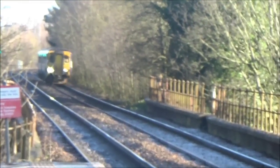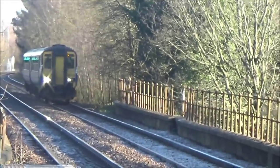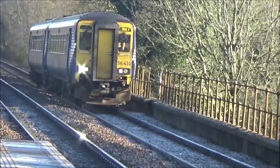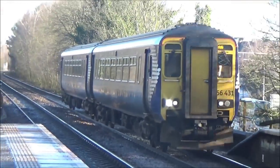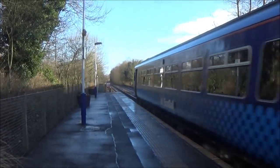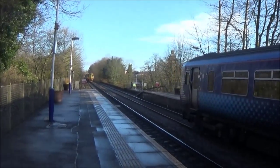Okay. Here comes our first train of the day, the 09:27 service from Glasgow Central to East Kilbride. And 156431. And behind us is 156508 from Kilmarnock to Glasgow Central.